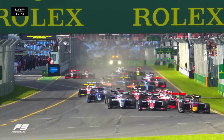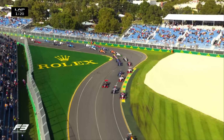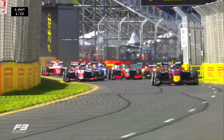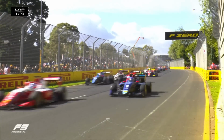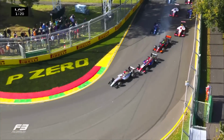It's a good start from Montoya. He keeps the pack behind, but the two lock up. It's Luke Browning and Ollie Goethe locking up into turn 2. That allows our pole sitter to get away for the time being. Sebastian Montoya leads. We're nearly three wide further back in the pack as Kaya Collette tries to find a way through in the red and the orange and black Van Amersfoort.